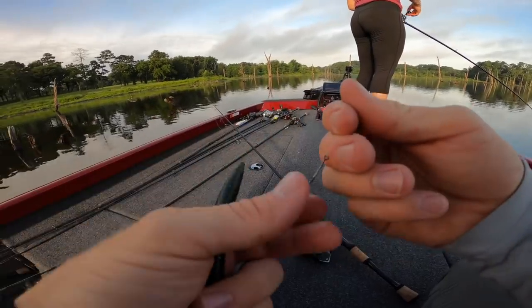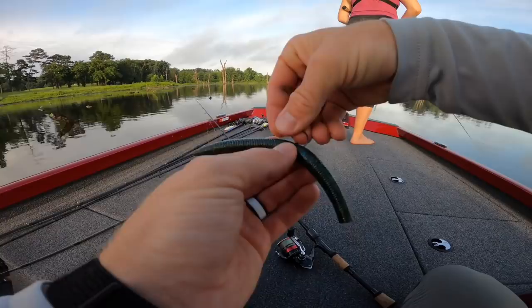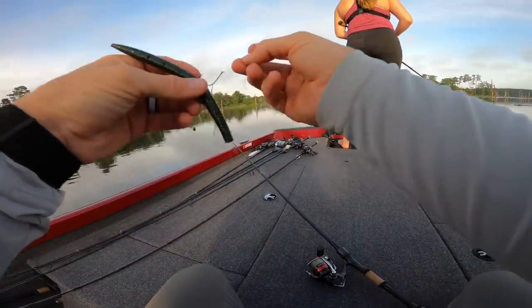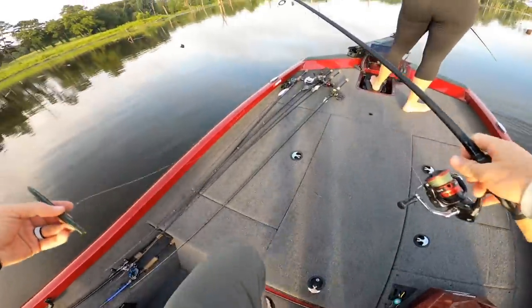Okay, so trust me when I say this small little hook right here will definitely get caught on these trees. So what you want to do when you rig your Neko rigs is point the hook to the back, right? So what's going to happen is as you're working this right here, the hook should be actually hitting on any cover before it gets to the point. So that's the idea behind the Neko rig.